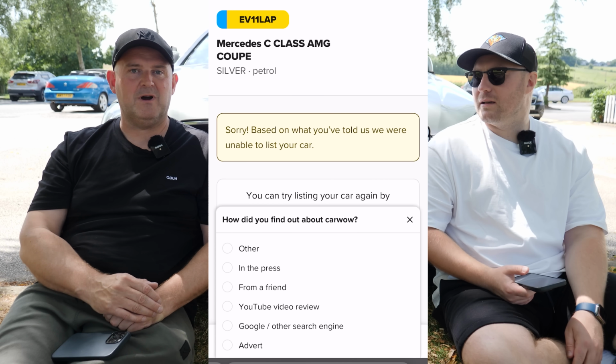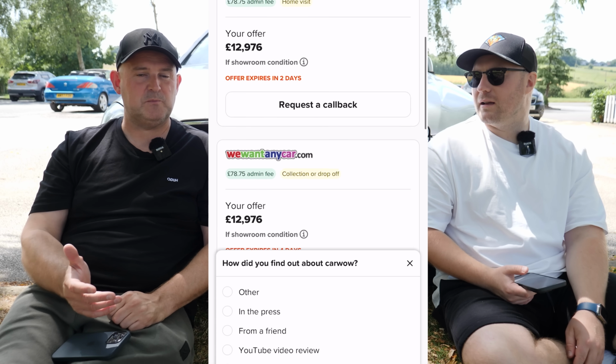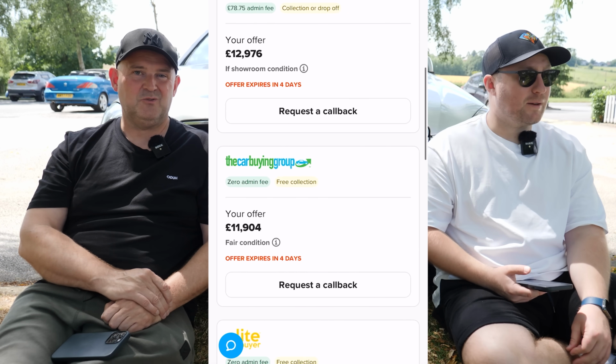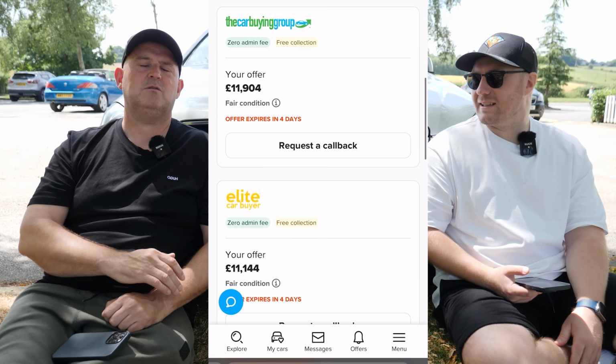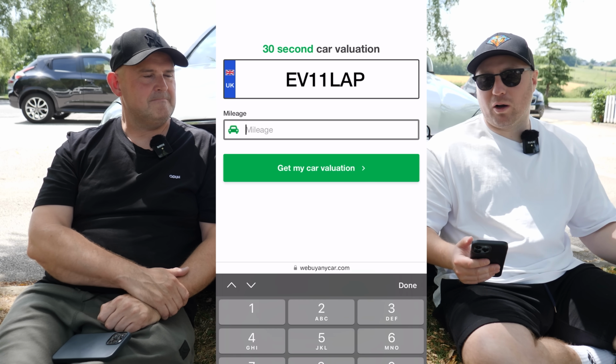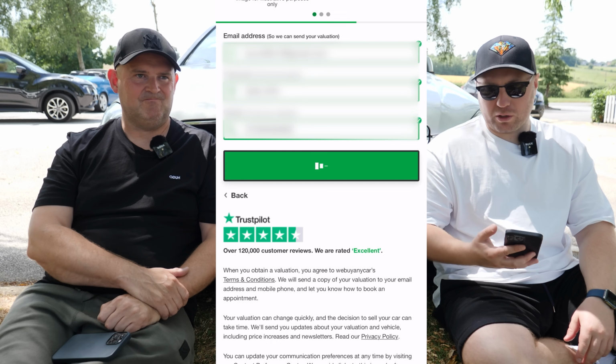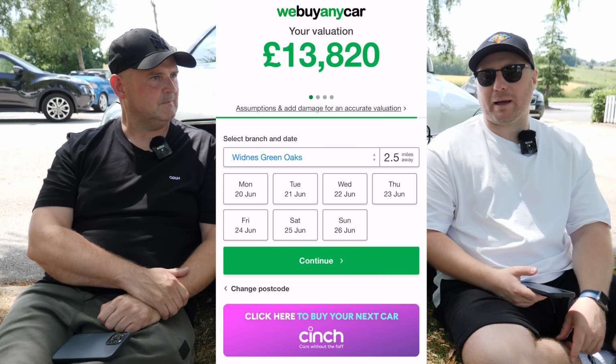Definitely. So we went on to CarWow. They didn't actually want it, but they did refer us to other people. And the best price was £12,976, which is going in the right direction, but it's still way off. So then ironically, the best one was We Buy Any Car, but it's still miles off what you want, at least 5 grand off what you want. £13,820 We Buy Any Car.